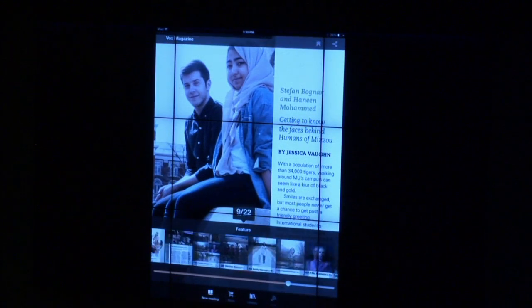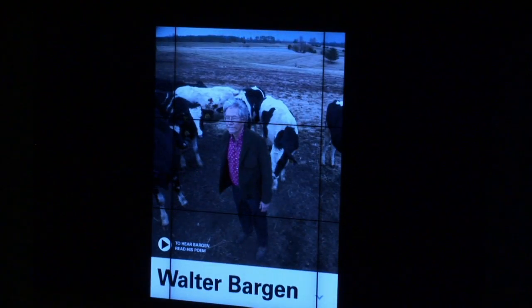And we also have in this issue some audio, which is really fun. Let's see if this plays.